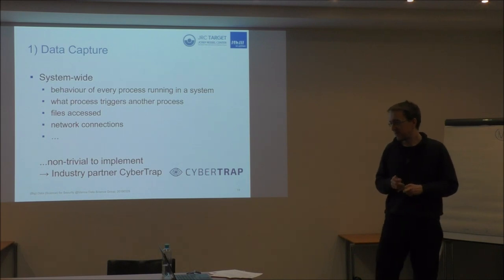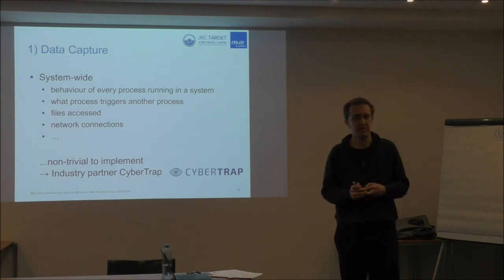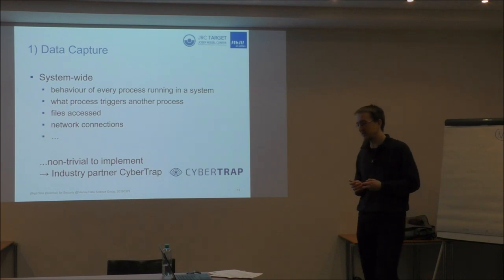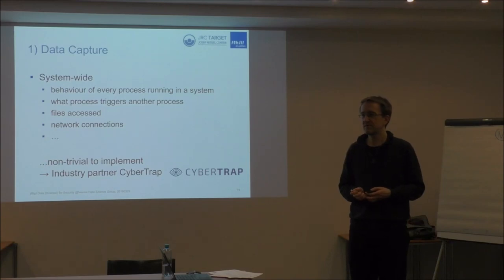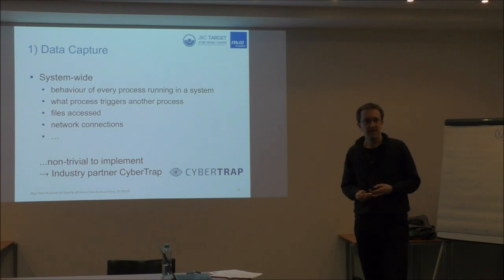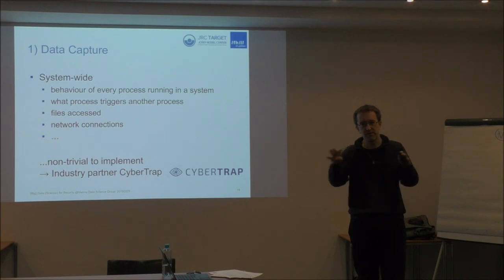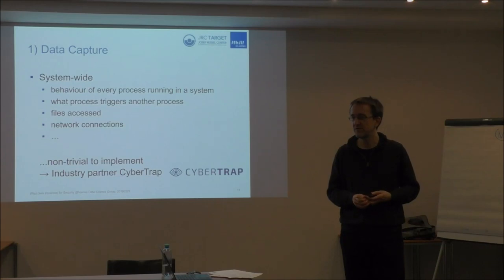So for the first problem, data capture. How do you get a capture of what is happening on the system? If you want to monitor malware, you probably want to look at what processes are running on the system, what process starts another process, what files are accessed by running programs, network connections opened, closed, and what data is transferred. And if you really want to do a monitoring system, not just for one program but all programs running on the system, you have to do this near the operating system core, so kernel level.